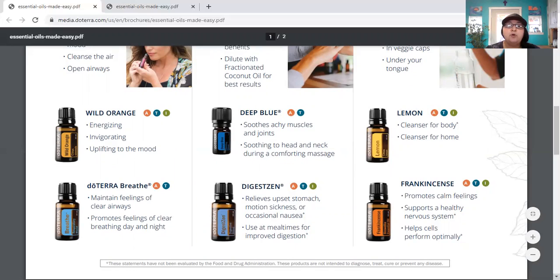Deep blue is for muscles, aches and pains, joints, and soothing our discomfort. So this is going to be an aromatic and topical oil that you use, and you basically rub it where it hurts, top it with some coconut oil or mix it with coconut oil for longer and deeper penetration.